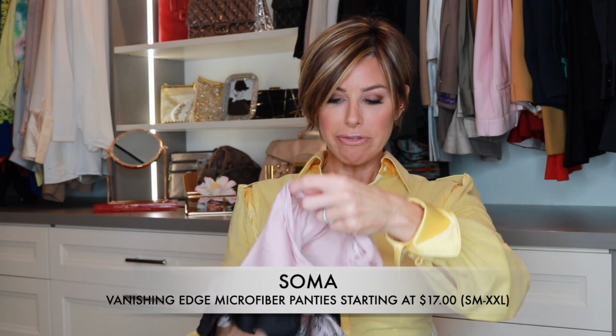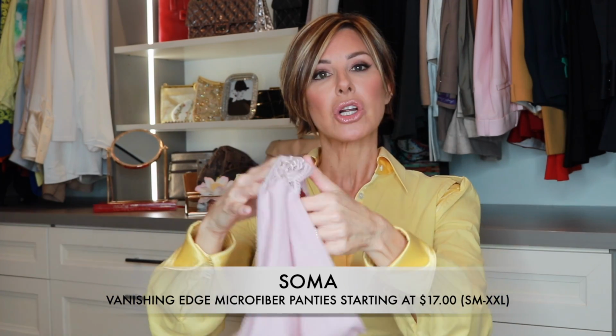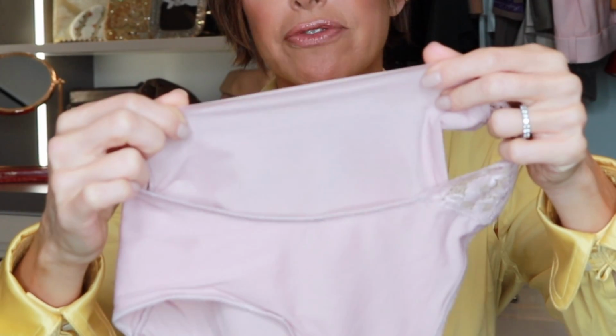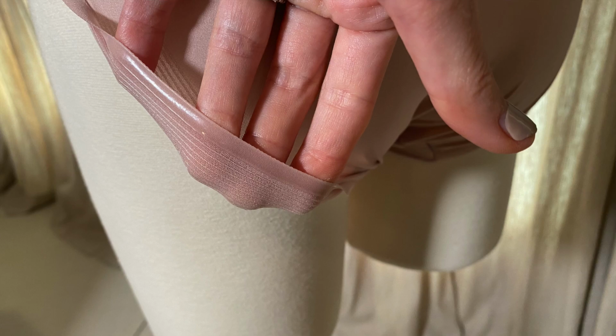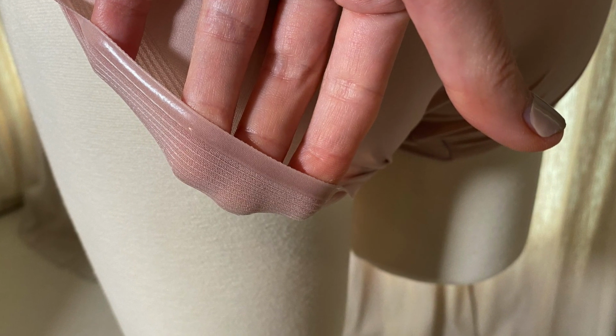Next up would be underwear. And one of my favorite lines for bras and underwear is Soma Intimates, for a similar reason. So these are the Vanishing Edge microfiber with lace bikini panties, and they have the similar concept to Spanx. They've got on the little tushy line right here where it hits the thigh is an adhesive, and it's very, very thin. So when you wear them, they stick to your rear end. They don't slide, which is huge to me.